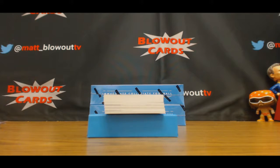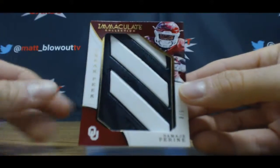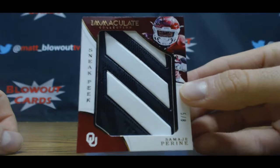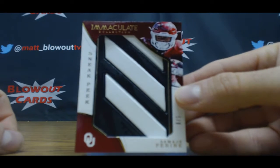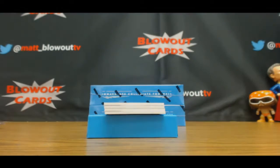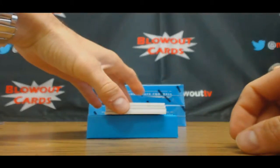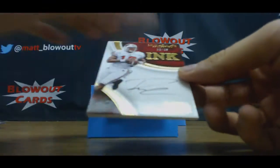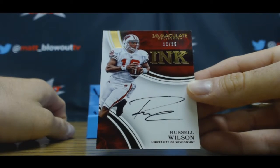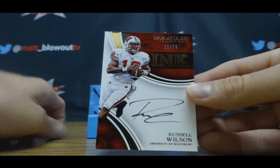We got a sneak peek. Numbered 5/8. Samaje Perine. Washington Redskins. 5/8. That goes to Dave. All right, in the two hole, number 12 of 25, autograph Russell Wilson. Goes to Brian.